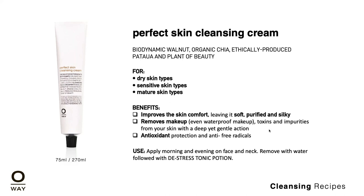Anything else that I should talk about with this one? I think you covered it. It comes in two sizes. Yep, it comes in two sizes. And you would use this before you would a toner.